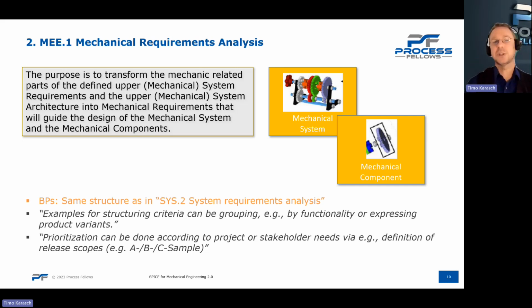And in this description of the overall system, we try to identify the mechanic related parts. So what are the requirements coming from the upper system to the mechanics? Requirements that need to be implemented, fulfilled in the mechanical part of our development. So we use the input of system and requirements and architecture of the above system, and we derive now requirements, and requirements guide the design, so help us to design at the end the mechanical system on different levels maybe even, and the mechanical components.